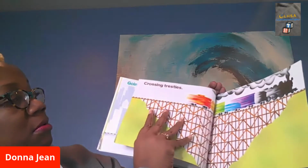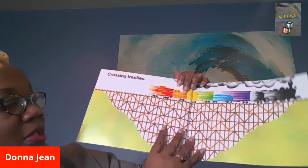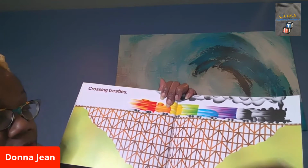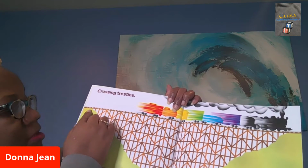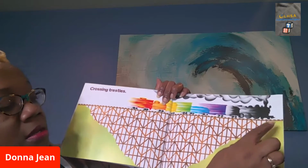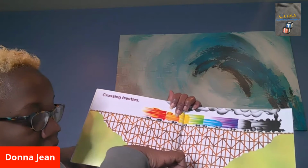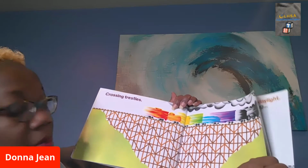And anywhere else. Crossing trestles. A trestle is like a bridge. You'll see these out in the wide open country. Sometimes you'll see them close to a city. It's just putting this piece of land, connecting it to that piece of land so that the train can go across, because it was like a ditch or a gully or a valley. So they had to build it up.